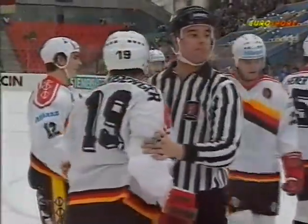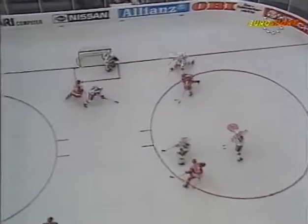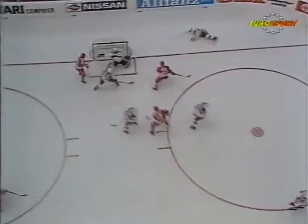Well, Semek had just put a beautiful move on the defense. Just missed a backhand goal, as you see right here. He's in there. Beautiful move. Backhand shot just goes wide of the net. Great individual effort by Semek there.